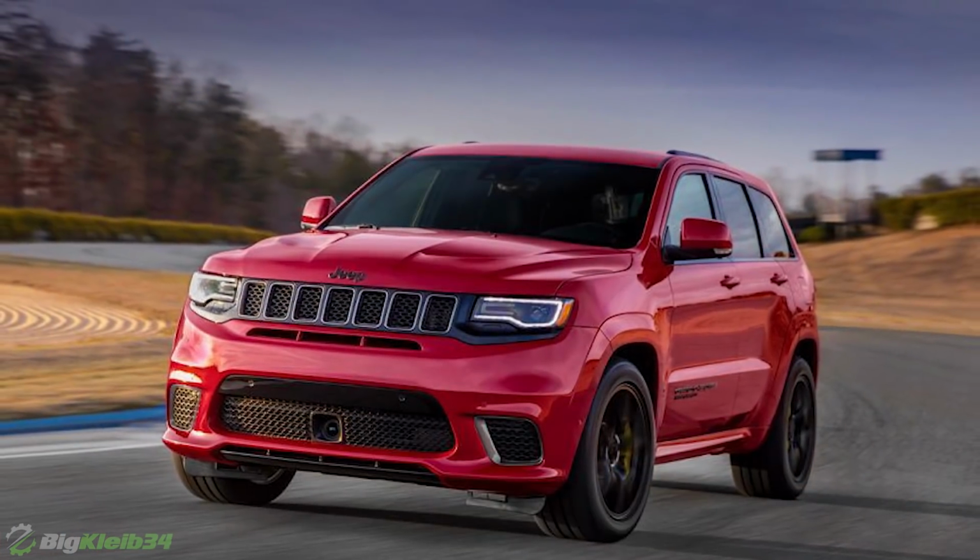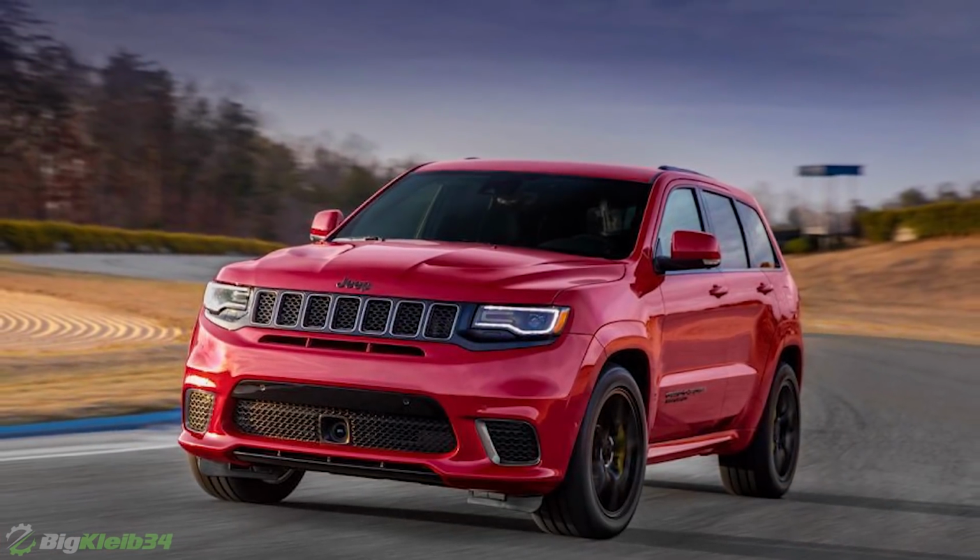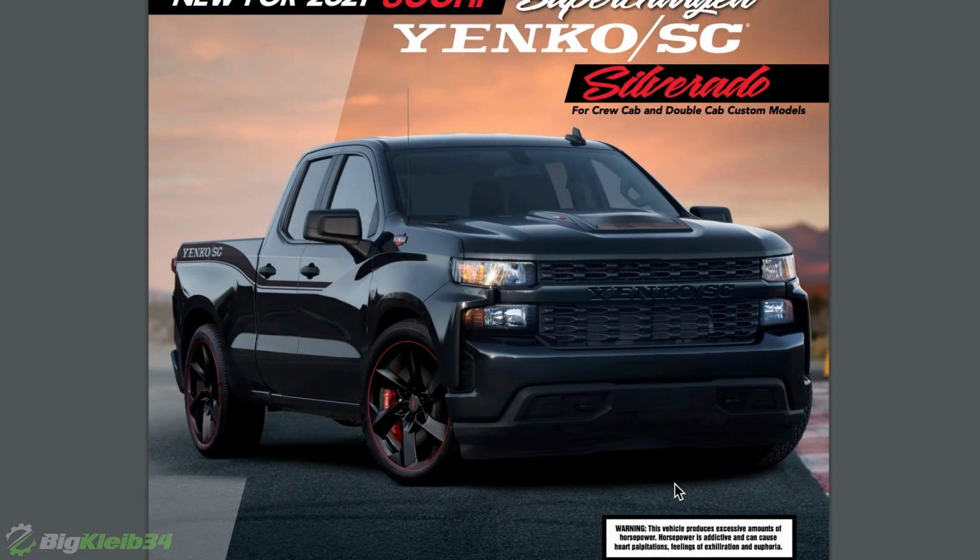Without further ado, let's hop into this 2021 Silverado Yenko S. Essentially, what we're looking at is probably a truck that's most comparable to something like the Trackhawk. So the Trackhawk, yeah, 707 horsepower SUV. Essentially, it's a little bit more powerful than the Trackhawk, except it has a pickup truck bed on the back of it. So what we could be looking at is maybe a borderline 10-second pickup truck straight out of the box in crew cab format.